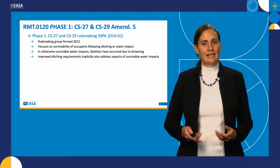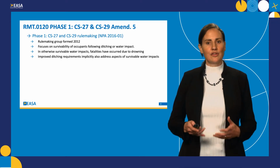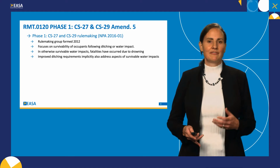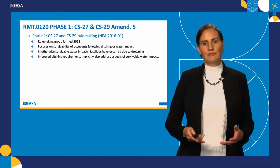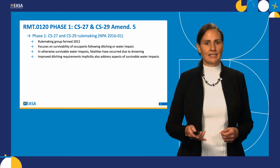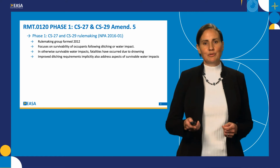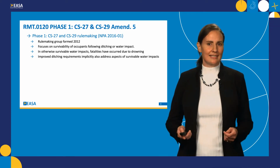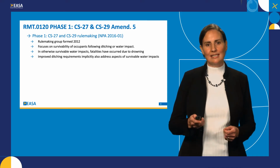Previous studies and a review of accident investigation reports highlighted that in otherwise survivable impacts, fatalities have occurred due to drowning. It was not considered feasible to define a water impact scenario to cover all possible events. Instead, by improving the ditching requirements in the CSs, the aspects of survivable water impacts are also implicitly addressed.